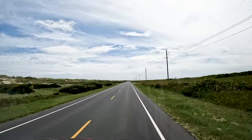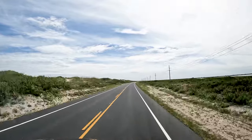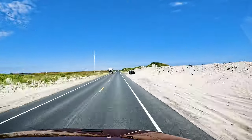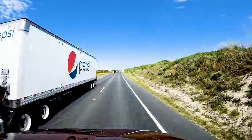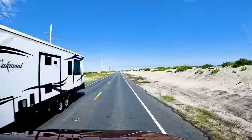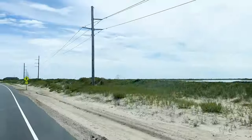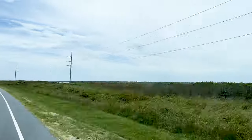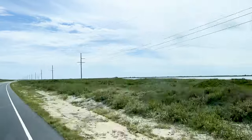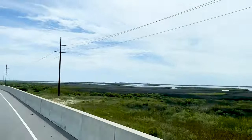In some areas, you can see both the ocean on one side and intercoastal waters on the other at the same time. And if not, the road is still very picturesque, with sand dunes on the ocean side and beautiful marshes on the other. And I have special feelings for marshes, these emerald seas of grass, full of mysterious life, so nicely described in the novel by Delia Owens, Where the Crawdads Sing.